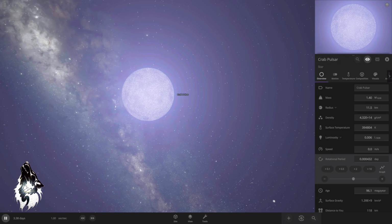What do we know about this? We know that it's relatively small. It's really small. The radius of Krapelzar is based on universesandbox, 11.5 kilometers. If we change that to meters, that's 11,545 meters. Trust me, there are so many cities on our planet that are bigger than this star. This is how small it is. Yet, do not be fooled. This is an object you do not want to mess with.